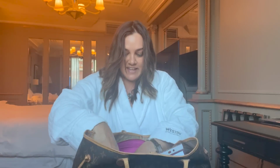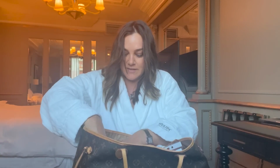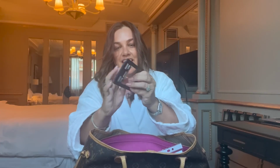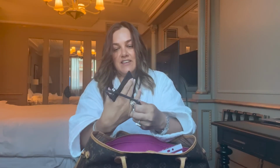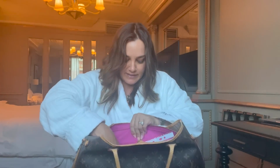So I keep that in there. I keep a spare phone just in case my phone gets stolen or something. I have a little phone cradle. Again, sometimes you want your phone on your tray table, and these are really good, lightweight. You can just stick your phone on there and they fold away in your bag really easily.